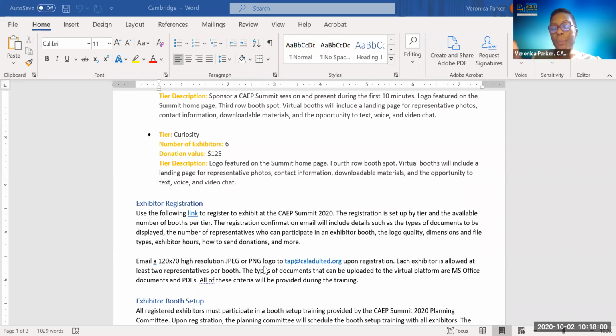The logo that we need outside of the booth setup is for the lobby. There is a display in the lobby where all exhibitors' logos will be displayed, and that will be added to the virtual platform via our programmers. So we needed it in addition to setting up the booth, but we have received it for OTAN.